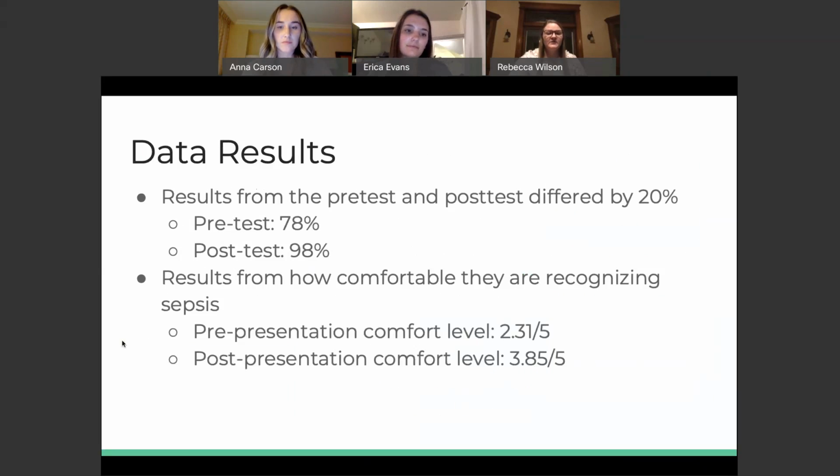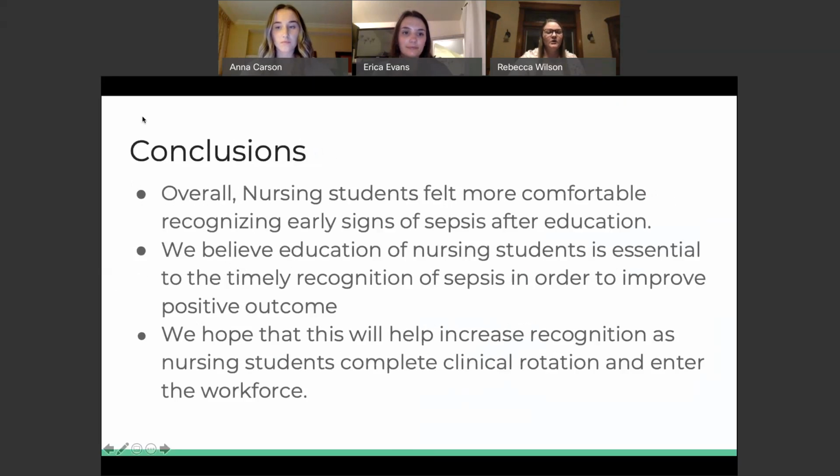When analyzing the results, there was a 20% increase from the pre-test to the post-test, jumping from an average of 78% to 98% of the questions correct after we presented our data. We also asked the students how comfortable they were with recognizing sepsis on a scale from 1 to 5 before and after the presentation. Before our data, the students averaged a 2.31 on comfort levels for recognizing pediatric sepsis. After the presentation, that number increased to 3.85. Overall, the nursing students felt more comfortable being able to recognize the early signs of sepsis after our educational intervention.